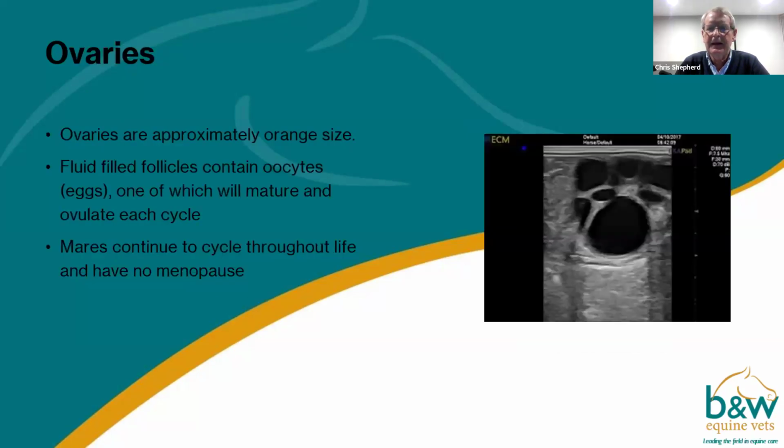Ovaries. Approximately orange size. They'll usually contain a number of fluid-filled follicles, which we can see on the scan here, one of which is going to mature and ovulate each cycle. Going back to age, one thing that doesn't happen with older mares is that they don't stop cycling. Mares will continue cycling into very late life. So it's not that which stops us getting them pregnant. It's more the other issues with cervical and uterine problems that we've just talked about. Next slide, please.